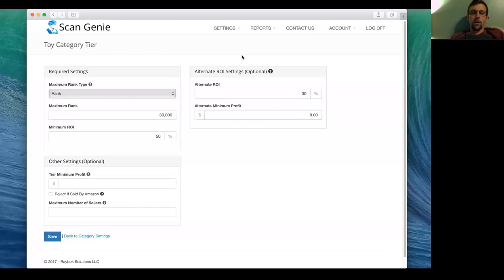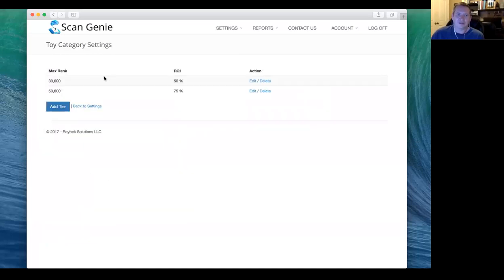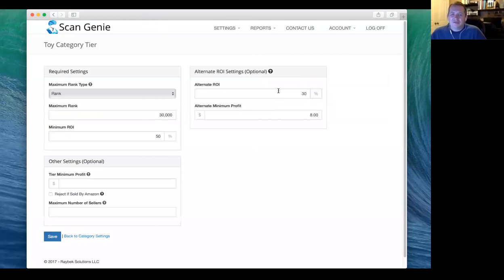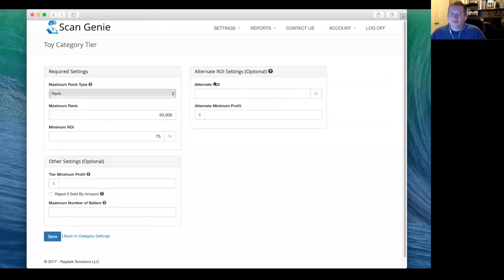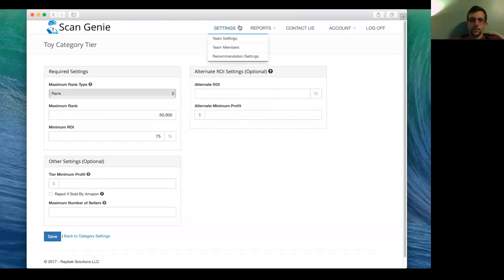Just for clarity, can you do that alternate ROI in all of your tiers, or is it just in one tier? No, you can do it in any tier. Actually, the way I've used this, I have a few tiers where I'll have two of them with the same rank settings, but only one of them will have an alternate. I'm trying to remember exactly how that worked, but yes, you can have an alternate on this one, and you can have an alternate on the next one as well, or you can have it on just one, however you want to do that, or you can have 12 different tiers and have them all have alternates. Gotcha.